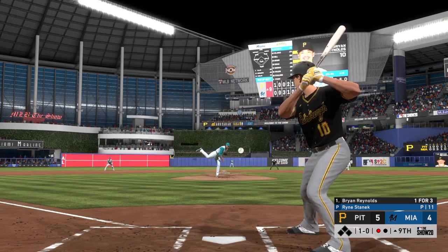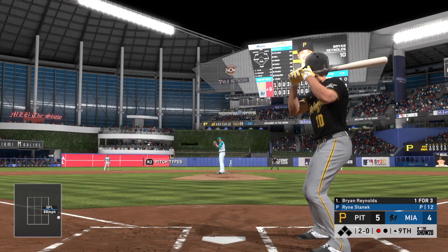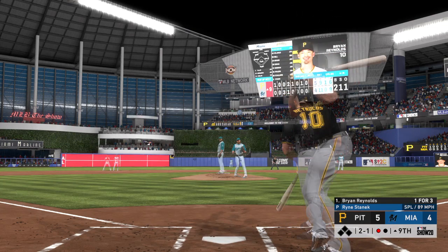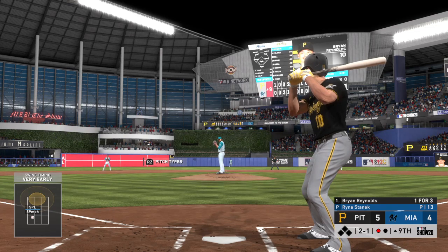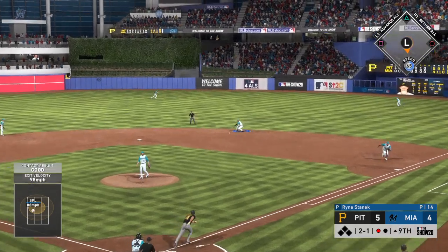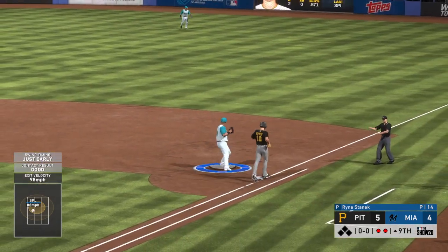1-0 count, here it is. Two balls, no strike. Non-competitive pitch right there runs the count to 2-0, and he is ready to do some damage in the box. Count 2-0 and strike one. Swinging, timing a little off on that one. Hit hard on the ground to second. Scooped up. Throw gets him. Two down.